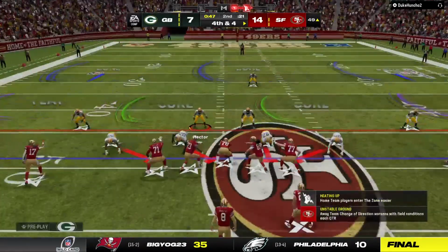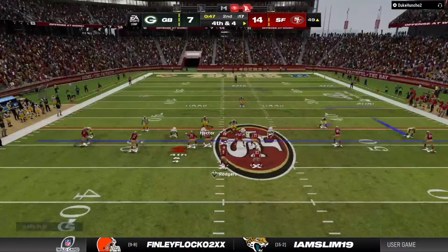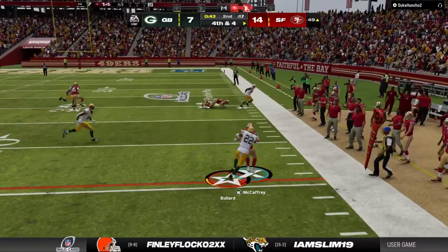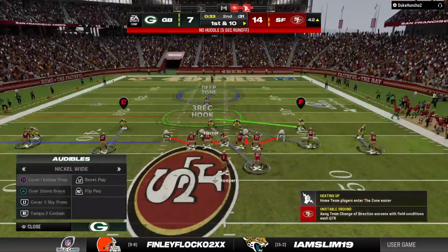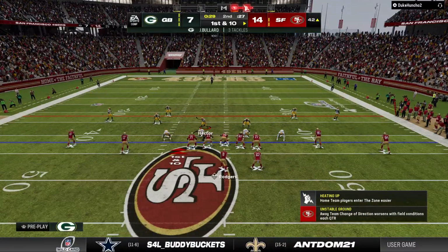Kyle Shanahan's made the decision. They're going on 4th down. They'll go for it. It's Rodgers. That's to his running back, complete. And he is going to have the Niners 1st down. It's a gain of 7 on 4th and 4. 1st and 10 at the 42-yard line.